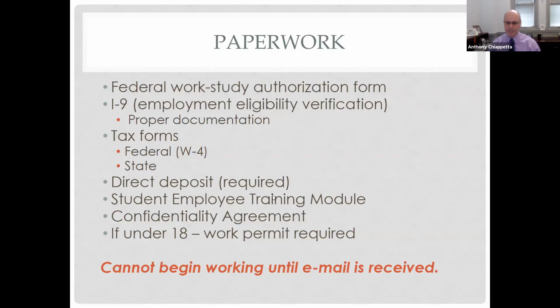If there's a training module or confidentiality agreement that the office requires, your supervisor will send that to you. Some students work in the Dean of Students office, and you're going to be making appointments for students and coming in and out. So just like any other employee, you would have gone through the confidentiality agreement. There's videos on FERPA and keeping everything secure. So you'll go through the same process that any of the employees would go through.